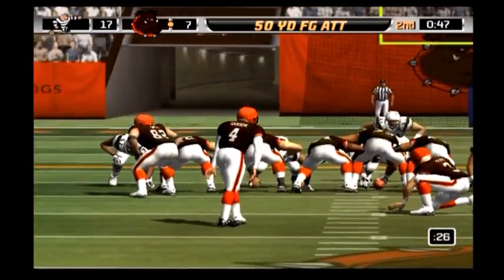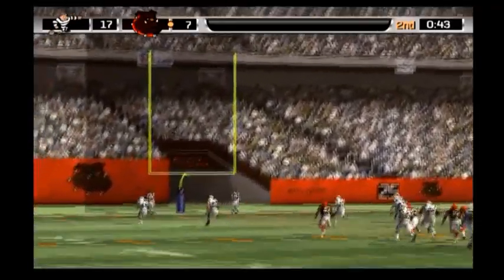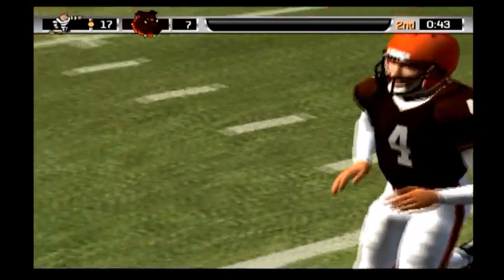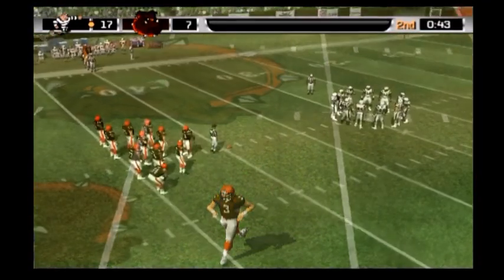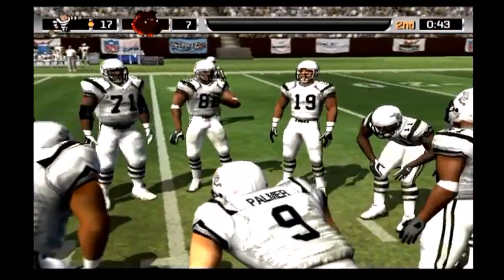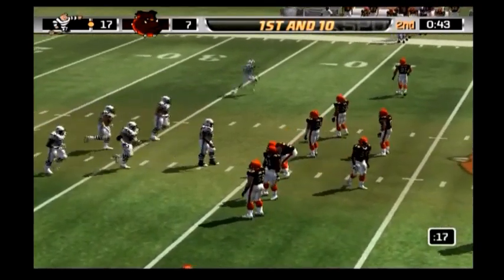Phil Dawson will really need to hit this one. It'll be a 50-yard attempt. The kick is up. It falls short and is no good. They're trying to move the ball downfield and increase their lead before halftime. After the missed field goal, they'll set up shop at the 40.